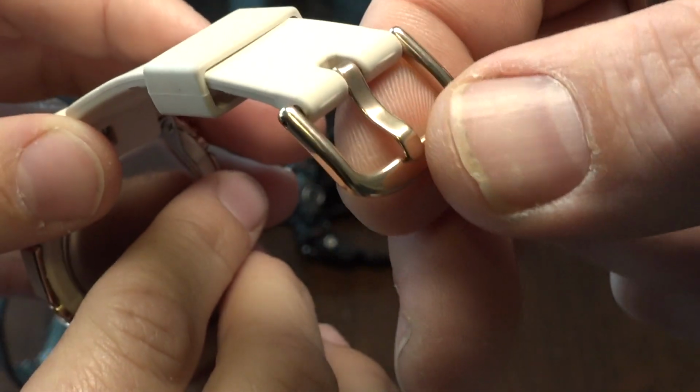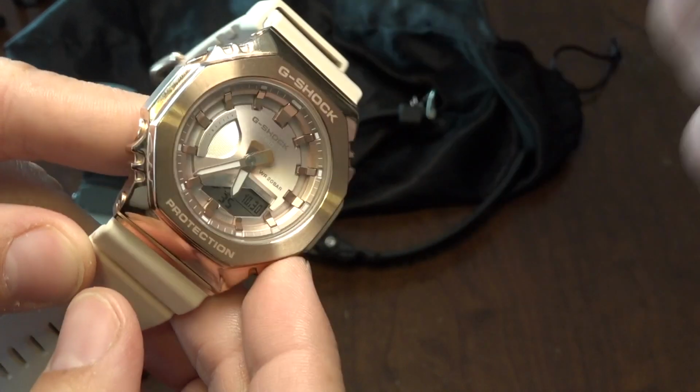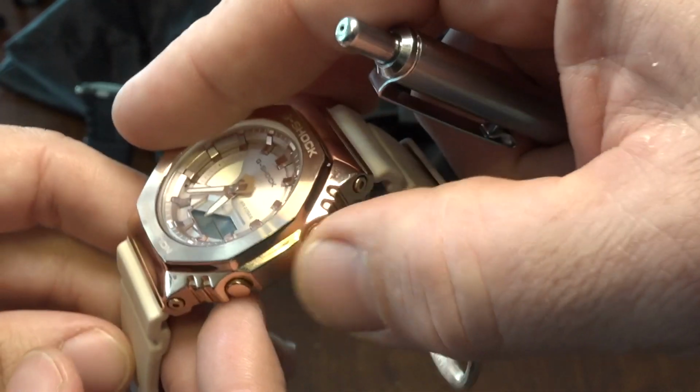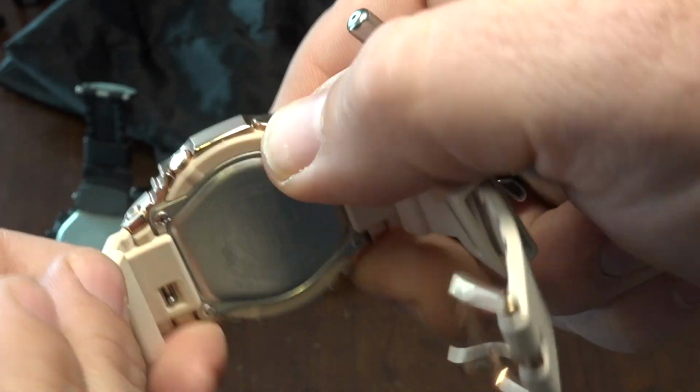And by the way, Audra was voting for rose gold. She likes rose gold. Says that it goes with everything. So I used that input to help pick this one out for you. And this has a bezel that's rose gold, metal buttons.